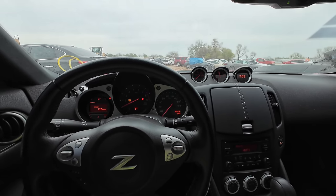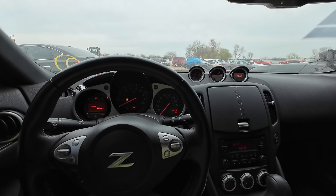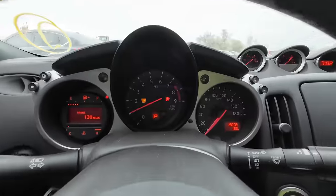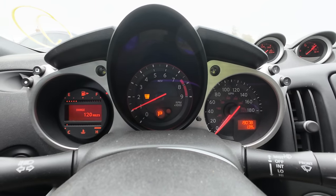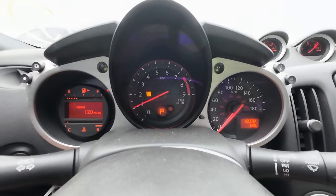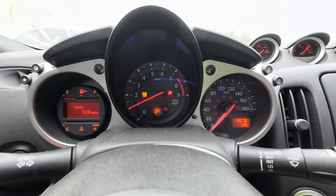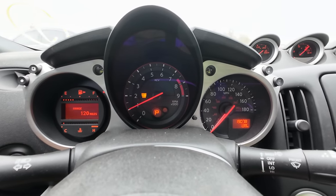That exhaust actually sounds halfway decent. I'm not gonna lie, that exhaust actually sounds pretty good. I'm surprised that the airbag light, it's flashing. I thought it went out. So again, very common for flippers. They throw these things back together and the last thing they're worried about is fixing the airbag light.